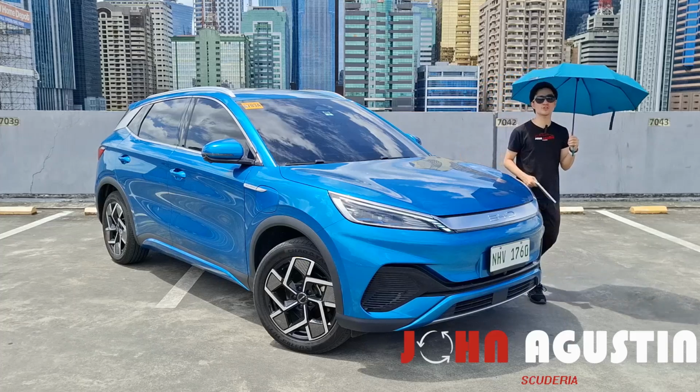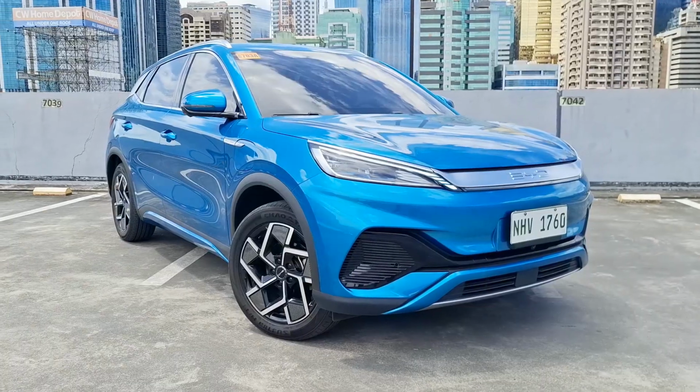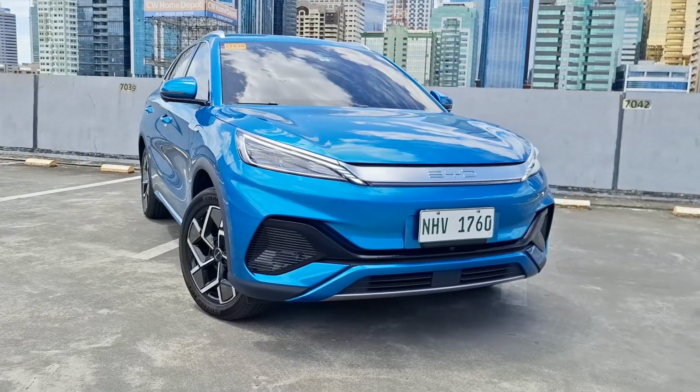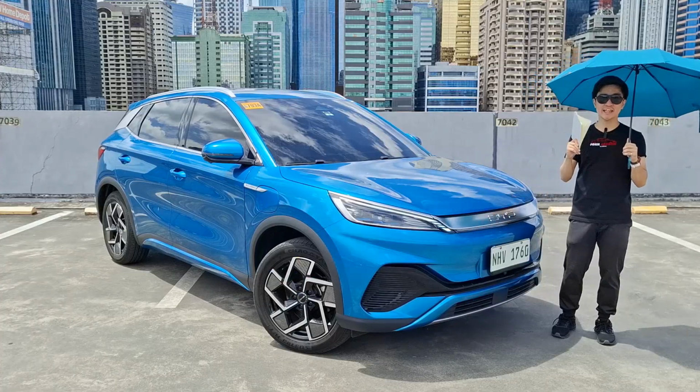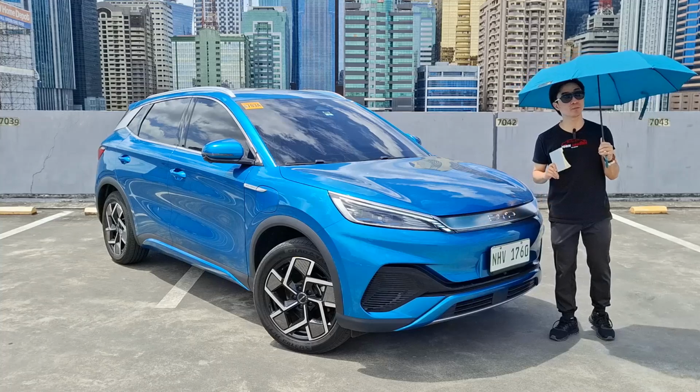The BYD Atto 3 is one of the most popular EV crossovers that you can buy today. And finally, I have one for the channel. Special thanks to BYD Cars Philippines for making this lend-out review possible. And take note, what I have here specifically is the 2024 model year premium variant.